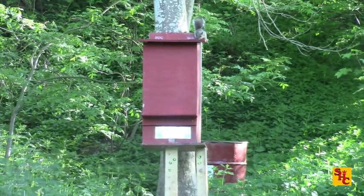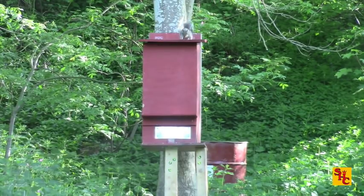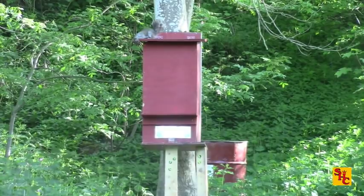As stated in previous videos, we use these big feeders in areas where we don't visit very often, just to make sure they don't run empty. It's quite a large feeder. The volume of squirrels we were expecting, coupled with the distance away from our home, made us plump for the big feeders.